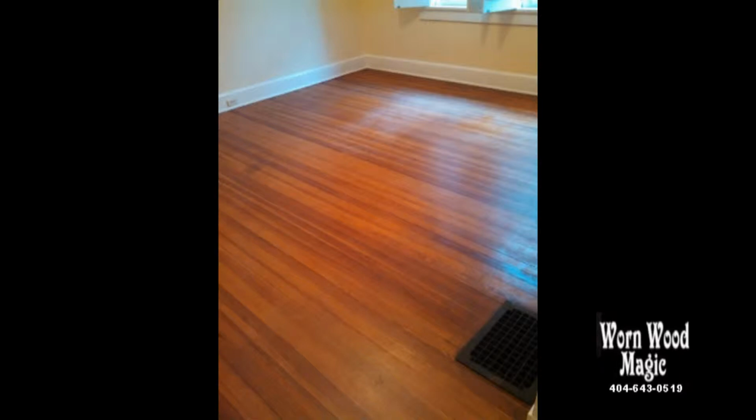Alright, what we have here is a hardwood floor refinishing project in the Virginia Highlands area of Atlanta. And I love Virginia Highlands, used to live there. This particular house had lots of great wood floor. It was unusual because it had a lot more pine floor than many of the homes in Virginia Highlands have.